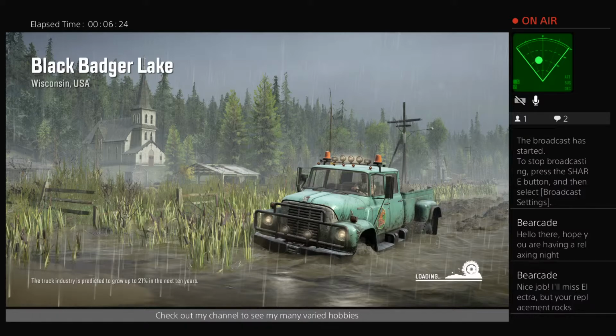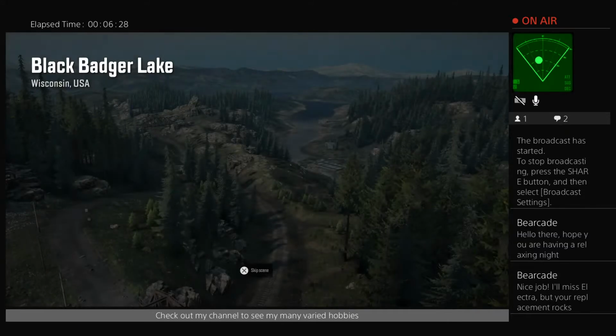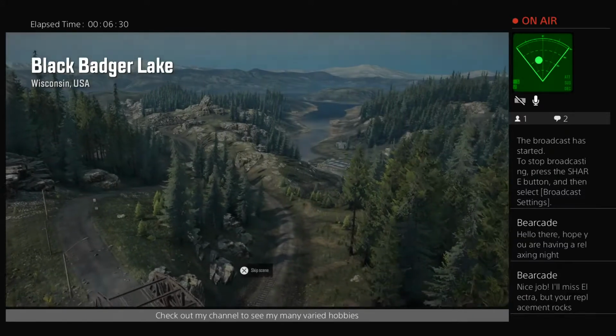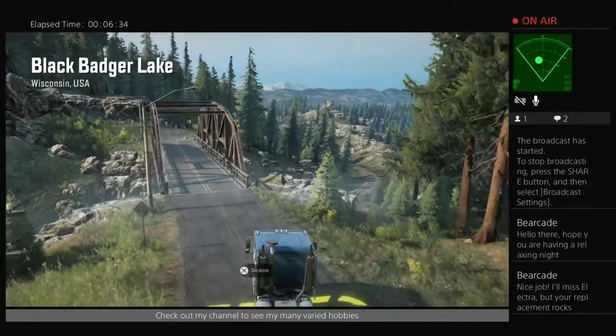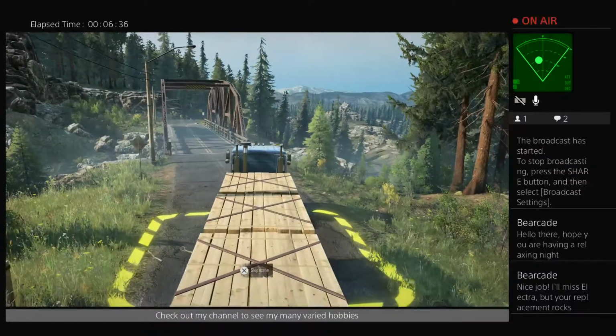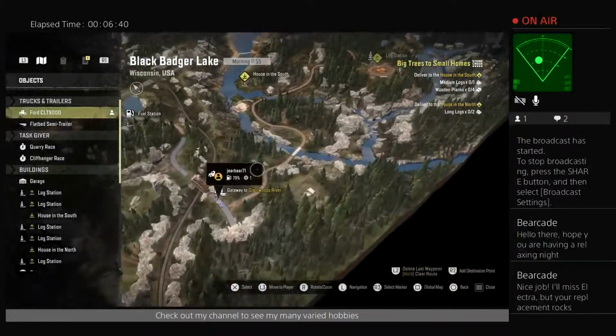So I got back up about halfway. I started spinning. I got just enough that I ninja winched one of the telephone poles. Wow. And that's how I got myself up the hill. That's impressive.